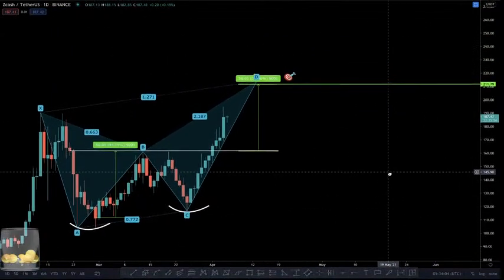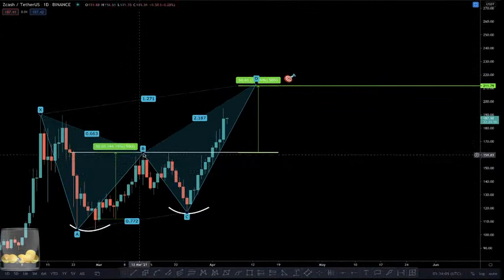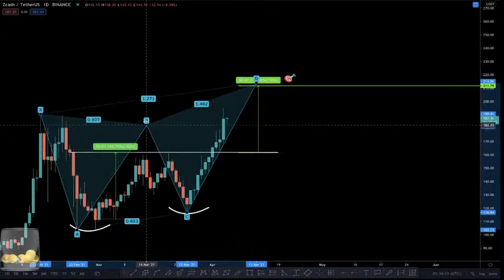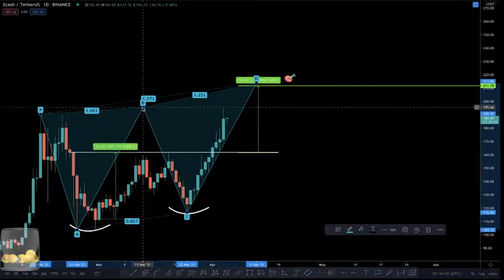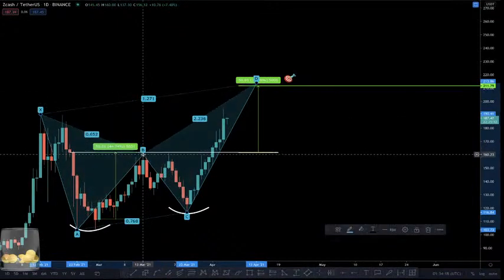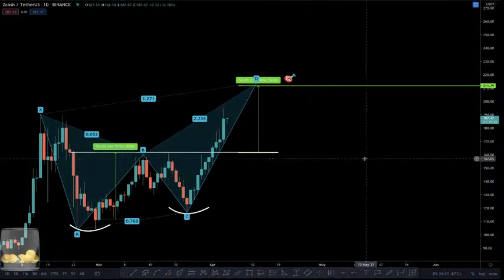Next we have Zcash. Zcash, similar to Reef, okay? But the difference is look how the B on Zcash was the lower B anchor point. Remember on Reef we just saw this putting in a higher anchor point than the X. See how that looks scrubby? So this one put in the lower B. This is more of a textbook pattern.